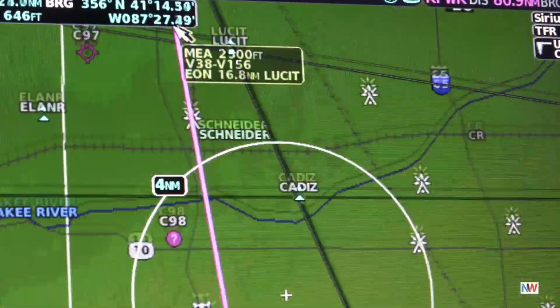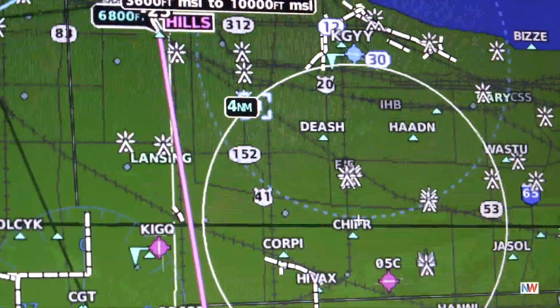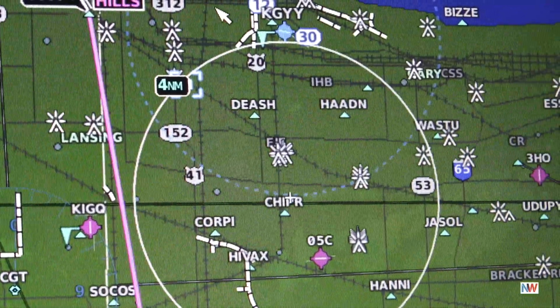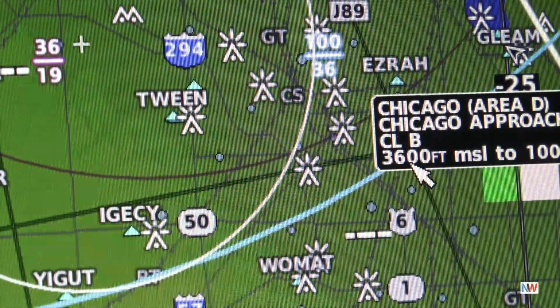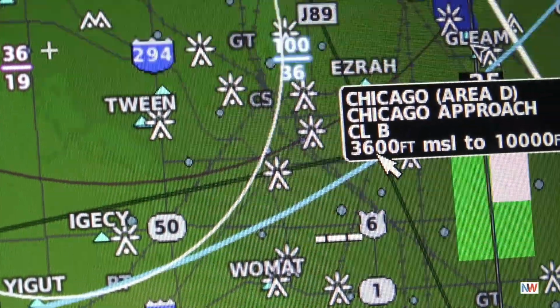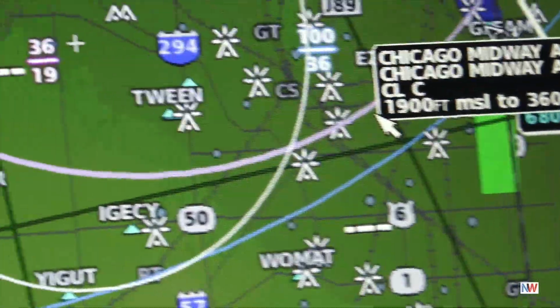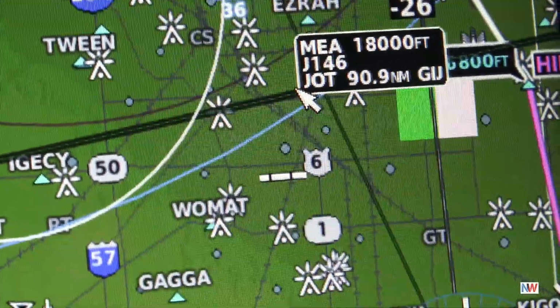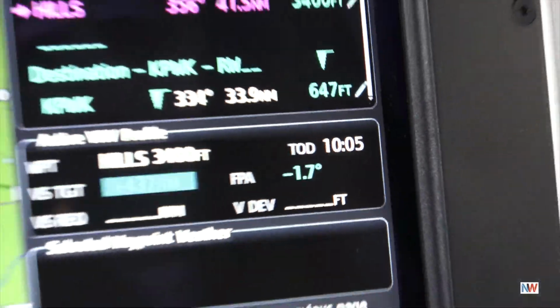All right, so now what we're going to do is figure out how to stay outside of Gary, but also below the Class Bravo, and also outside of the Class Charlie for Chicago Midway. So I'm going to put in Hills intersection, I think, and we're going to be descending in 10 minutes exactly.